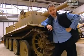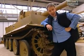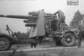So, was the Allied Sherman inferior to the Tiger? And did the Tiger really live up to its fearful legend? To create the Tiger, the Germans shoehorned their highly successful 88mm anti-aircraft gun into an armoured body to produce an awesome tank-killing package.